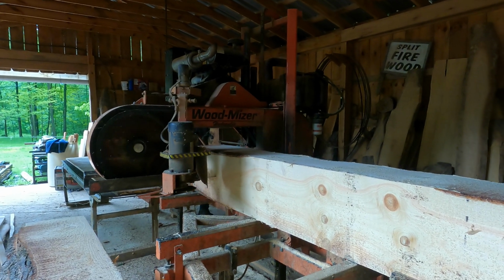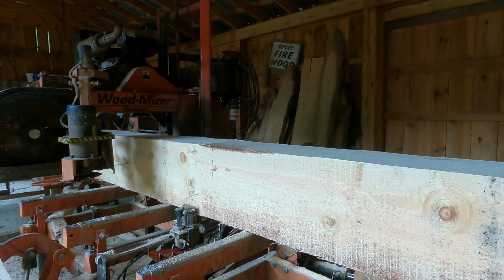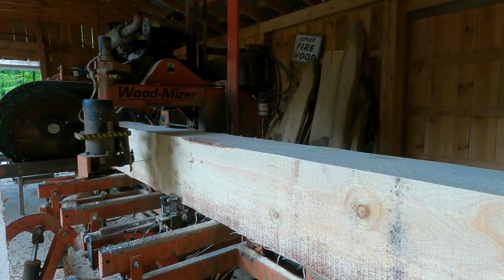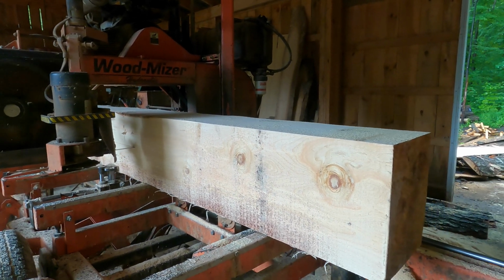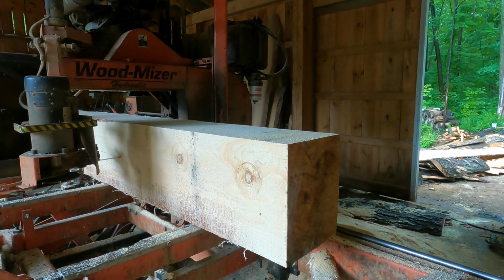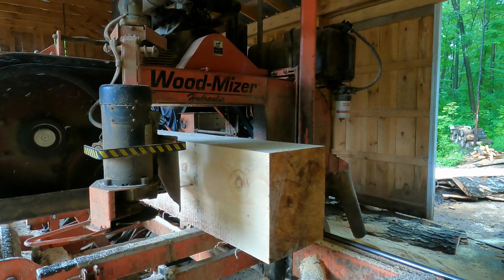Right, so you can see the blade is going through some of the knots. It does not waver at all. He gets such nice flat cuts on pine. And it cuts fast too. He zooms through these cants.